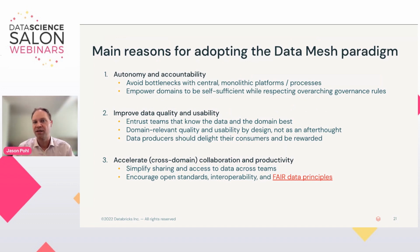The main reason I've seen customers adopt data mesh is because they want more autonomy. Essentially, you want to create domains that are very close to the data, with the subject matter experts in those domains. Because they know the data best, they can create the data products that other organizations or other domains use. And because they're closest to the data and have all this expertise, they can improve the data quality much better than somebody in a centralized data team. Finally, you want more collaboration and productivity. Ultimately, people are implementing data meshes because they want to innovate faster. They want to get these data products out. They want autonomy so that these teams can decide what's the most important thing to build for their team. And they want to get to what's called FAIR data principles, which stands for findability, accessibility, interoperability, and reusability.